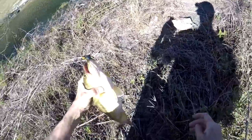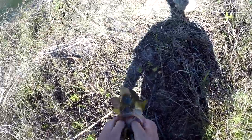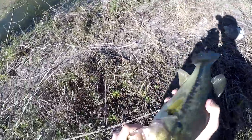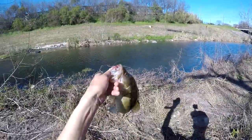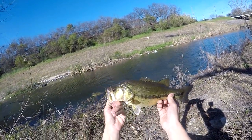Actually, might be a female. That is a stout little fish. My goodness. Stuck him in the tongue. I think that's from where I hooked into him before. I don't think that's another person catching them, but golly, that's a thick one too. They are healthy in here.